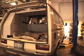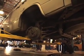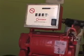These are getting converted to biodiesel. And biodiesel is different than the vegetable oil. The vegetable oil is a totally different thing. We actually have to put a separate fuel tank in it because it needs to be heated before it can be burned. And it smells like popcorn when you're going down the road. This is where we do the fueling. And this is a biodiesel, and customers come in and fill up, self-serve themselves.